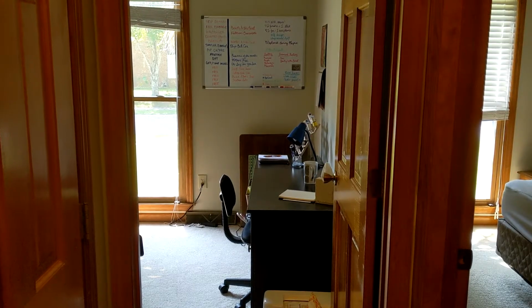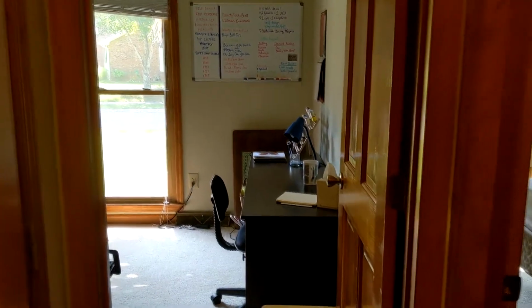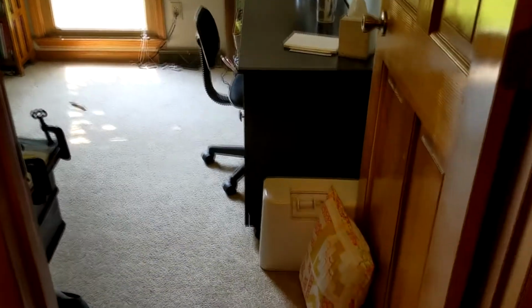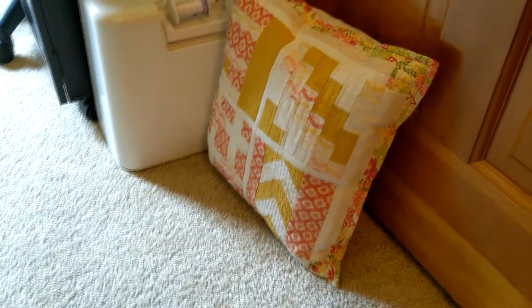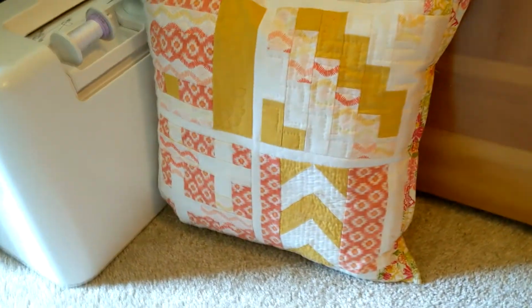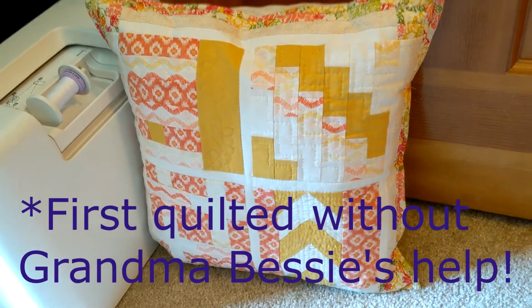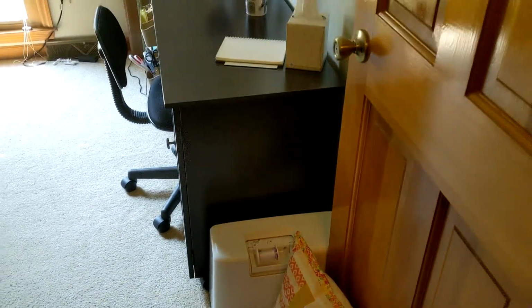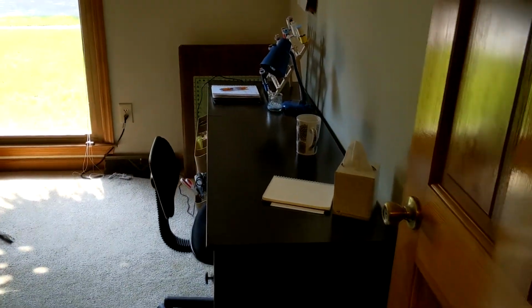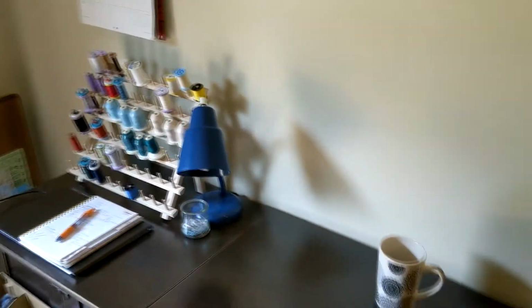Alright, let's get started. Alright y'all, so this is the view of my craft room from the hallway, and we will just head on in. So first off, I want to point out my doorstop here. This pillow is the first thing I ever quilted, and it is now my doorstop because this door shuts if I don't have anything keeping it open. So that is what that is.